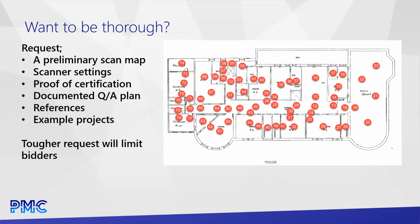The scanner settings, proof of any certifications that the teams have, training, safety training, those types of things. A copy of their quality assurance plan. Any larger scanning companies out there will have this.